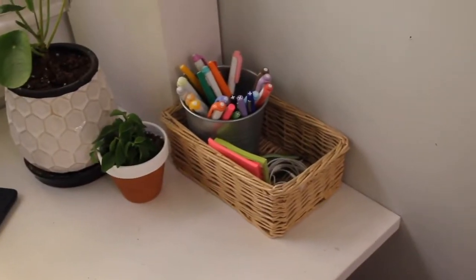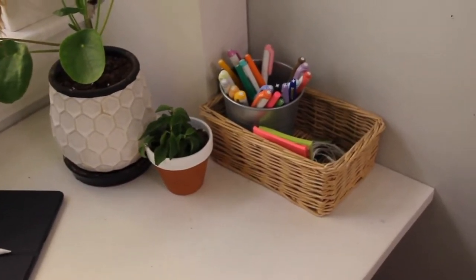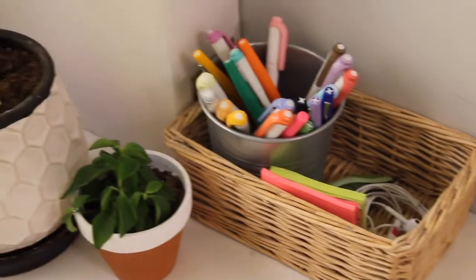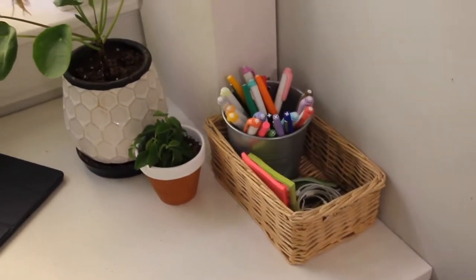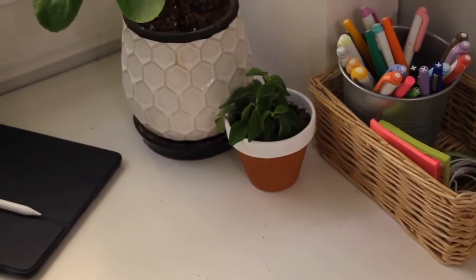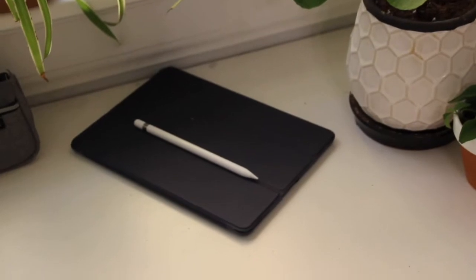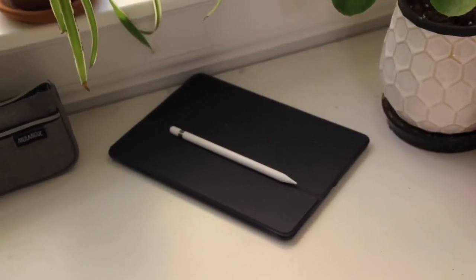This cute little basket over here is from a thrift store, and then in it I just have my mildliners and some other little fine liner things that I like to use for school. And also in the basket I have some post-it notes, my earbuds, and some whiteout tape. In this cute little clay pot I have a peperomia. And then over here on my desk I have my iPad and Apple Pencil that I like to use for a lot of different school stuff.